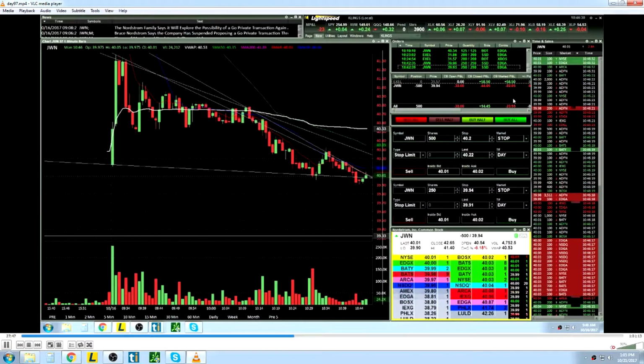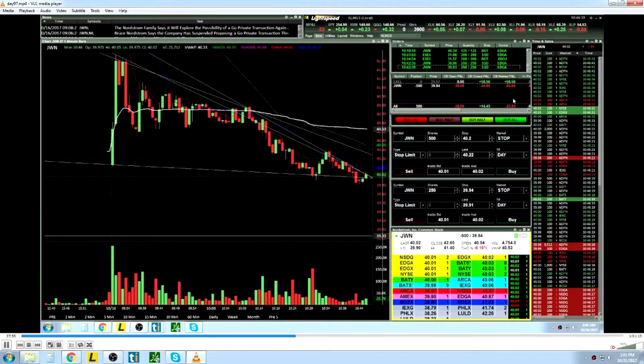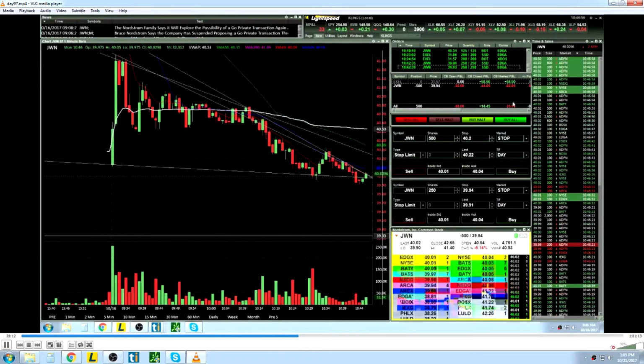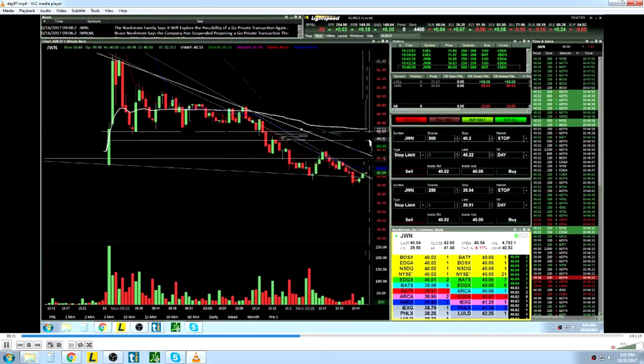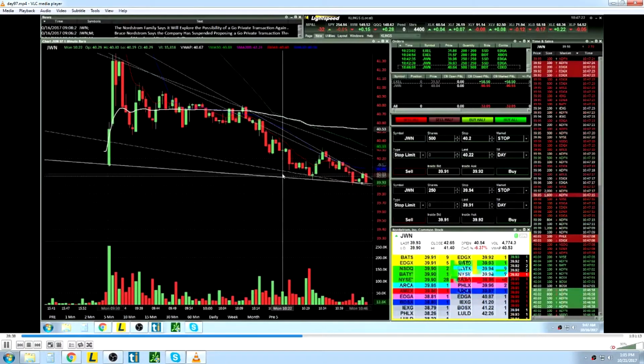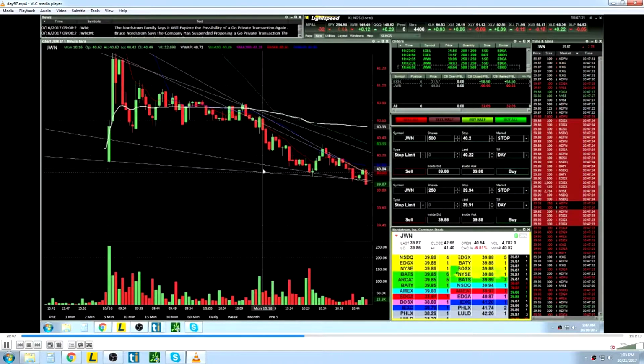I squeezed pretty hard there. See, at this point I should have recognized, okay, it's not a descending triangle because it's not breaking out. It's just kind of continuing the wedge formation here, just kind of resetting. So what I should be doing is just exit and look to re-enter maybe somewhere else.